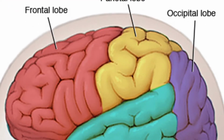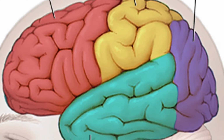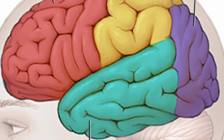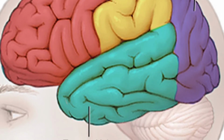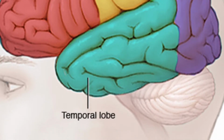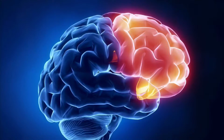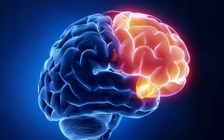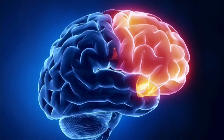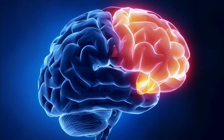There are 4 lobes of the brain, and each lobe has a different job of controlling the body. The 4 lobes are called the frontal lobe, the parietal lobe, the temporal lobe, and the occipital lobe. The frontal lobe controls all sorts of parts, like problem solving and memory. So in other words, it's more like a control panel for your personality and the ability to communicate.